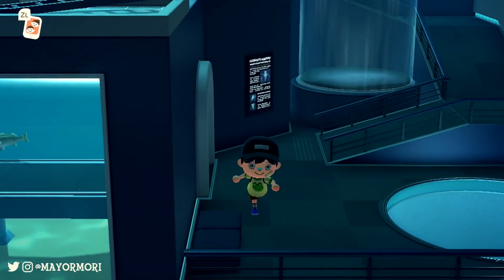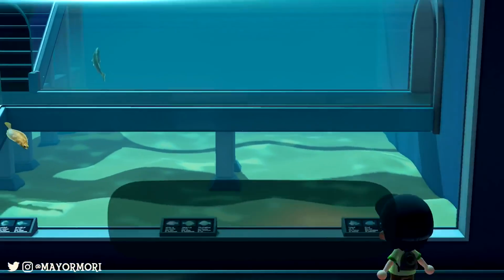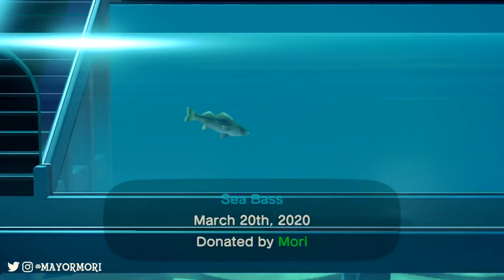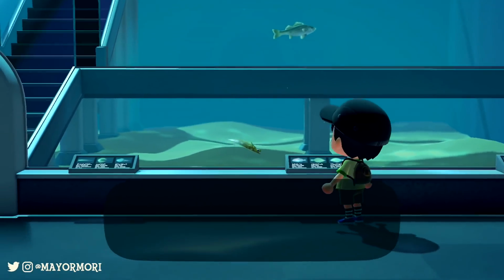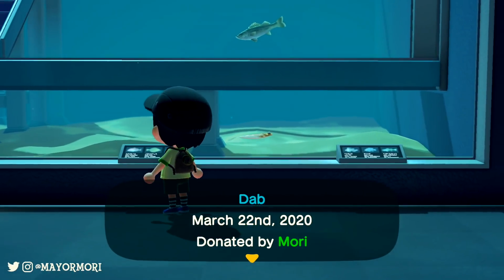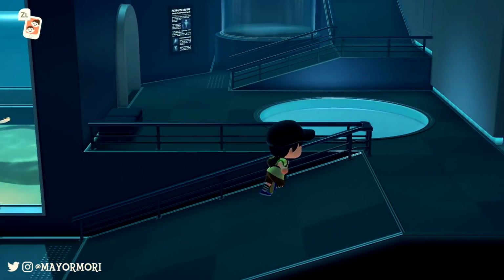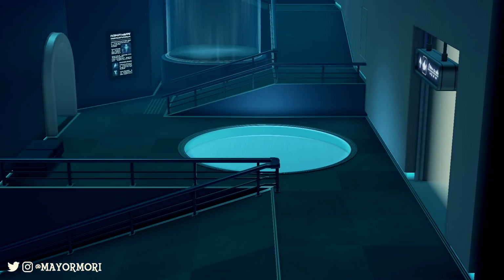Oh, be down this one. Another room there. There we go. So sea bass and a dab. Oh, and the camera follows these two, so that's really cool. What a great upgrade. Let's go through here and have a look. Maybe there's a lab in here as well for the fish side of things.